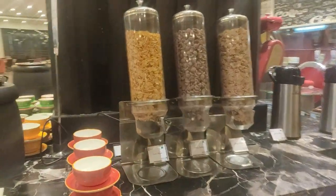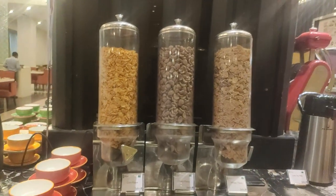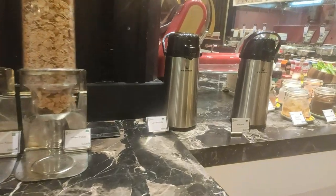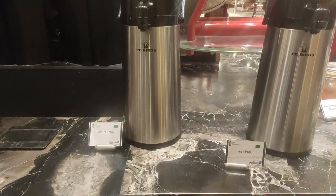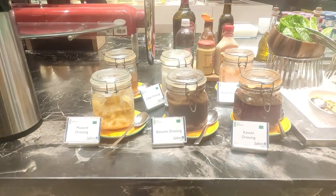So we have three types of cereal: cornflakes, chocos and wheat flakes. On the right side, you have two types of milk: hot milk and low fat milk. Then these are the dressings. I don't know where we are going to use them.